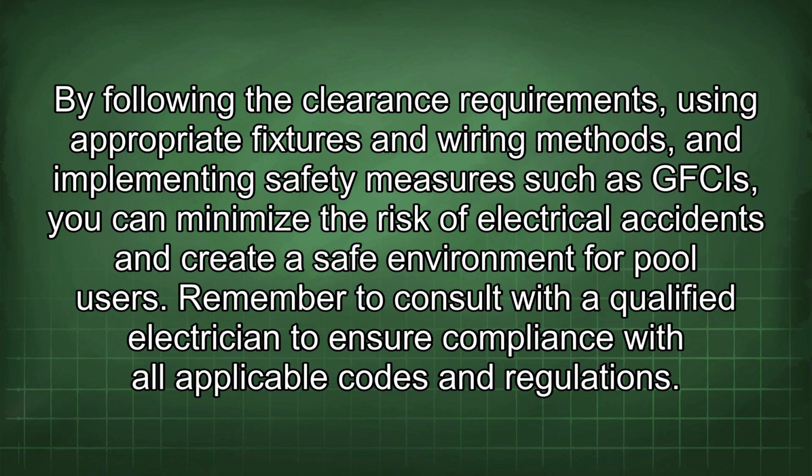By following the clearance requirements, using appropriate fixtures and wiring methods, and implementing safety measures such as GFCIs, you can minimize the risk of electrical accidents and create a safe environment for pool users. Remember to consult with a qualified electrician to ensure compliance with all applicable codes and regulations.